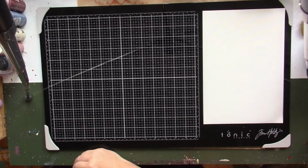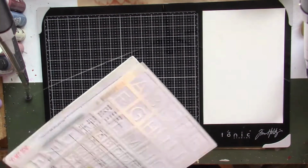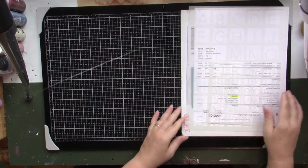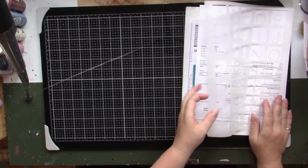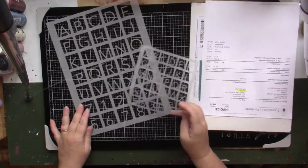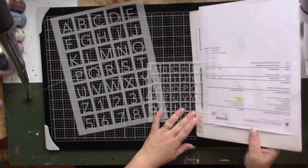Then the next thing that came, which I was totally expecting to come tomorrow, and yes it did, so that made me excited, is that I put in an order at Stencil Girl for these two stencils.